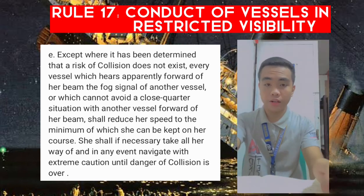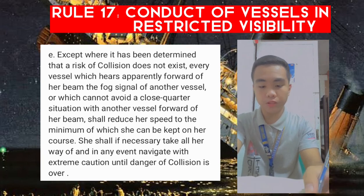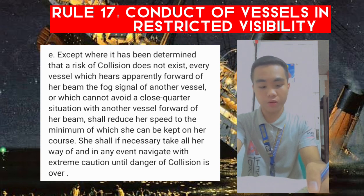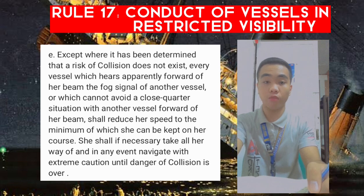But first of all, reduce your speed to the minimum. Keep your course and then if necessary stop. Don't just stop straight away. You still need to be able to keep on your course, and you still need to be able to make those alterations. And it's only then that if it is necessary you take all way off, but you have always got to navigate with extreme caution until danger of collision is over. And that brings us to the end of Rule 19.